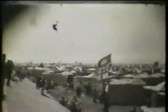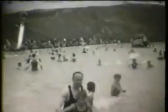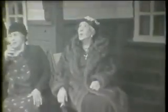The beach itself was full of tents brought for the day. It wasn't easy or cheap to travel far for your holiday and days out. Your local area was where you spent a lot of your time. It seems fur coats are the order of the day rather than bathing costumes.